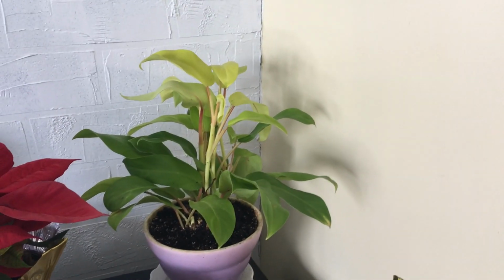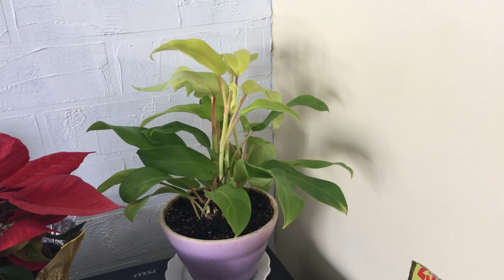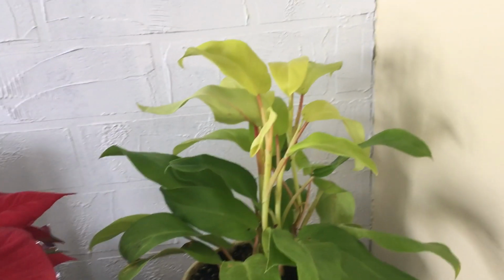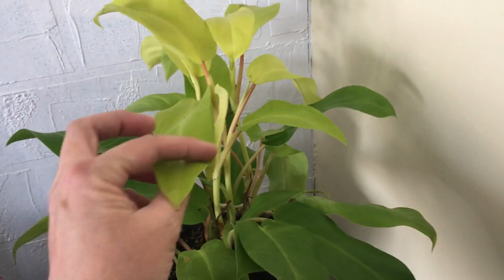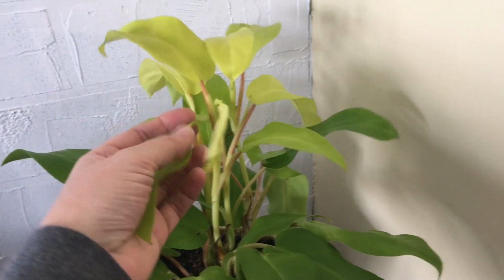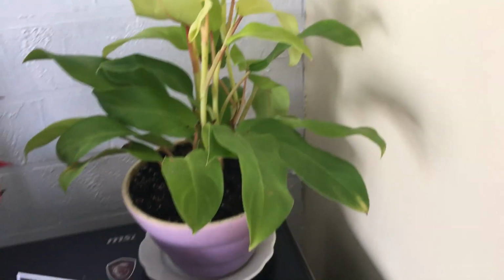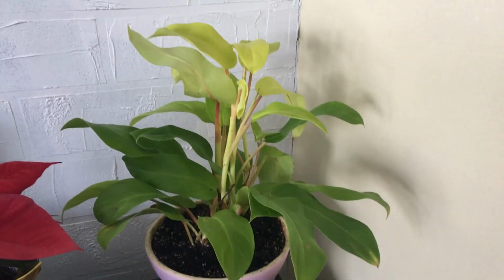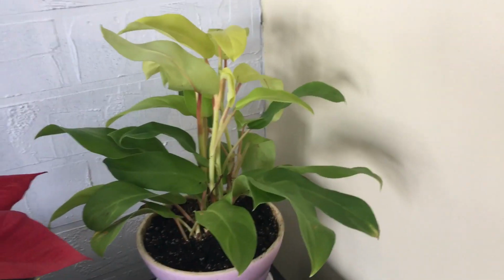You guys should Google the upright lemon lime philodendron when it's mature. It is beautiful. I love the color of the leaves. It's got the darker green ones and then the yellow ones. The newer ones are yellow. But the leaves on these can get like 7 to 10 inches long when they're big. So they're pretty spectacular. I'm really happy I found this plant there.